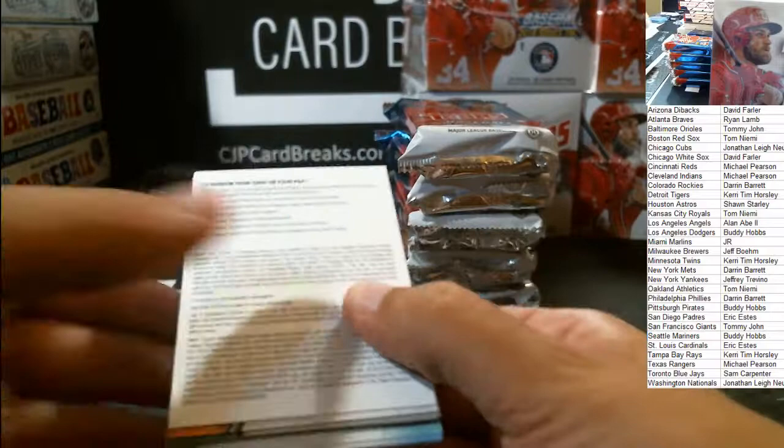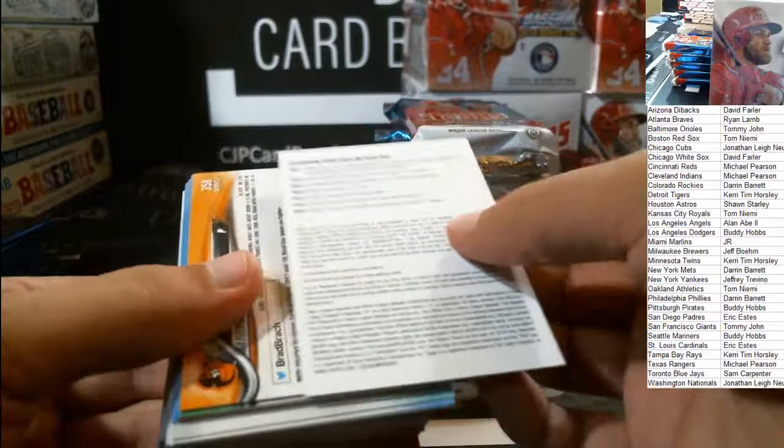We do have a show ticket right there. I'm not going to turn this around because the code is not covered up, but we do have a show ticket right there. That is a spot in the break that will go to somebody specific.